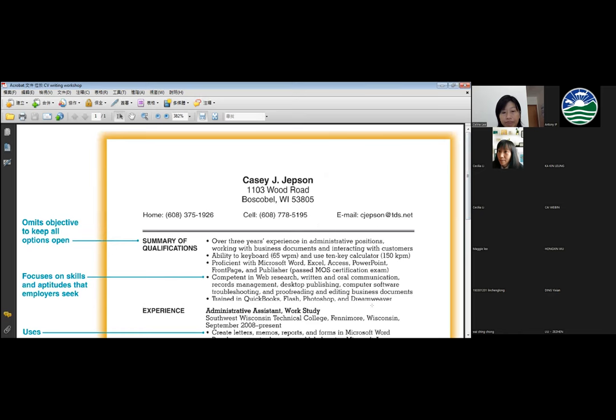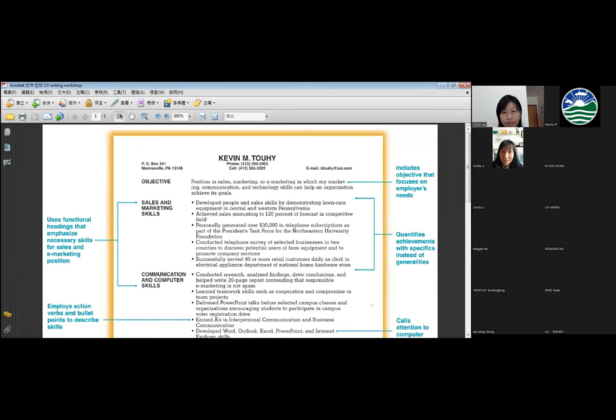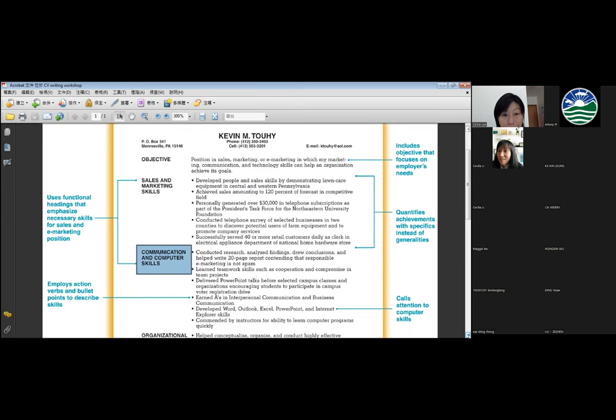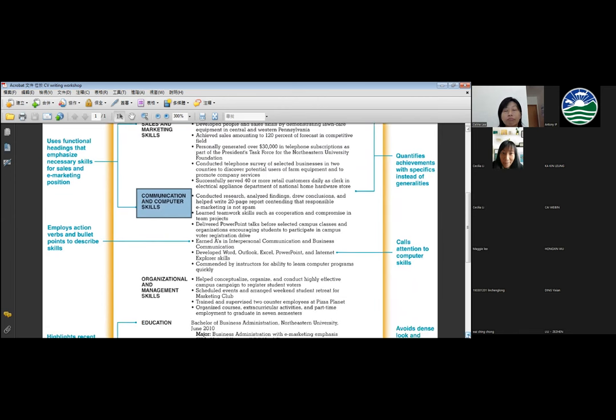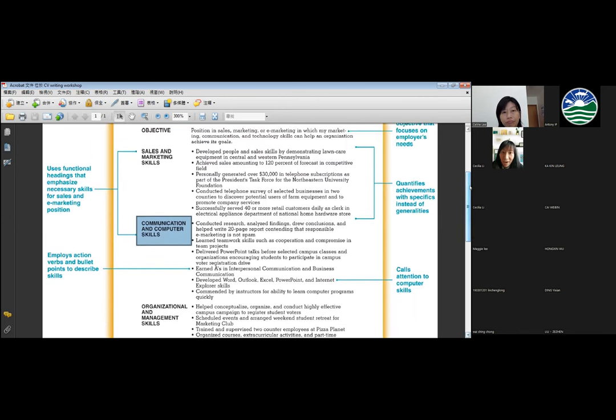Now, I'd just like to show you the functional CV. Okay, take a look. This is the functional CV. So you can see it's not chronological anymore. It's organized according to your skills. So here, this particular person has put in sales and marketing skills. And then under that, he or she described every job that he has done that demonstrated that kind of skill. And then moving on, he has got communication and computer skills. And then he described all the things that he has done that demonstrated that particular skill. And then he moved on to organization and management skills. This is what we mean by a functional resume.